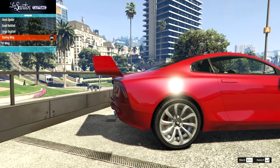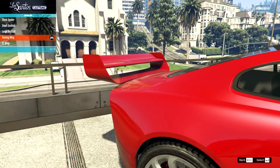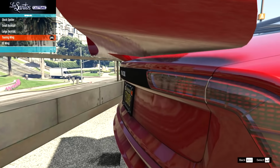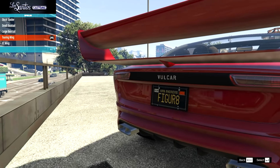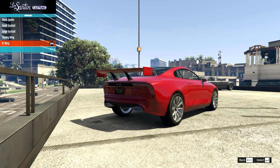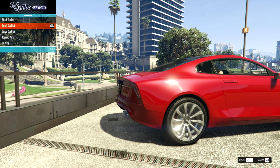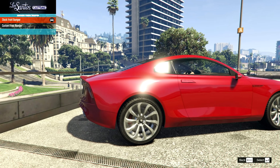We also have the, good God, we have the touring wing, which is absolutely massive on this sort of car. And it's attached by, what? Oh, this little tiny bit in the middle there. That's something. And then we have the GT wing right there. I love that small ducktail. I think it suits the car perfectly. I'm going to go for that.